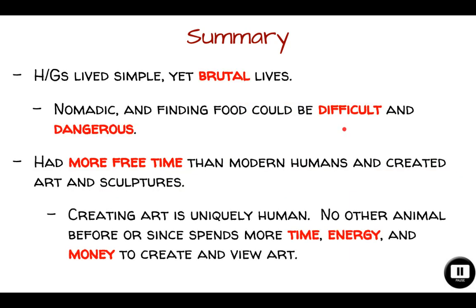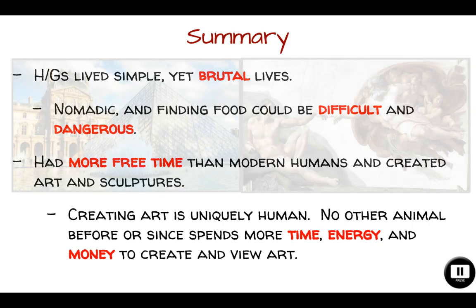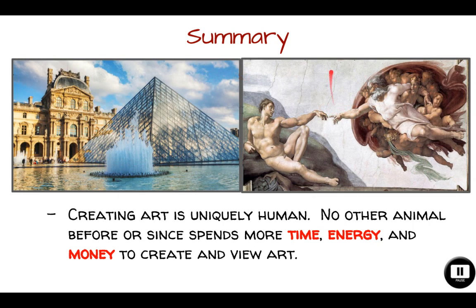And what I want you to take away is that this is definitely a unique human experience. No other animal before or since spends more time, energy, and money to create artwork. We have buildings like the Louvre in France completely devoted to artwork. We have maybe the most famous painting of all time done within the last 400 years. Painting, artwork, and sculptures are all very unique human experiences. And we do not see this expressed by any other animal quite to the degree that we do as humans.